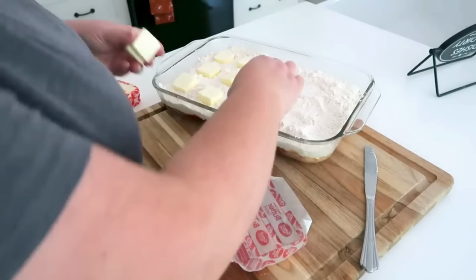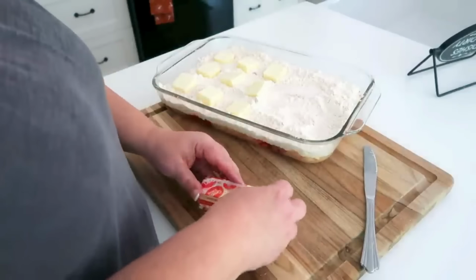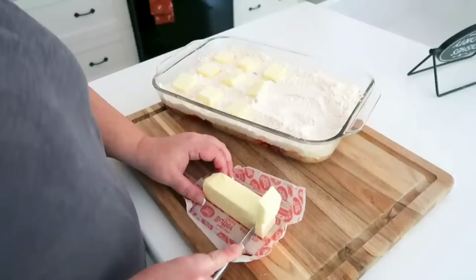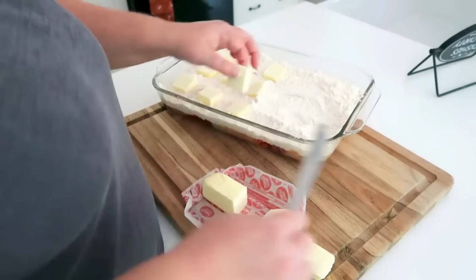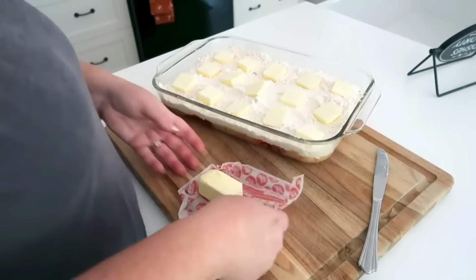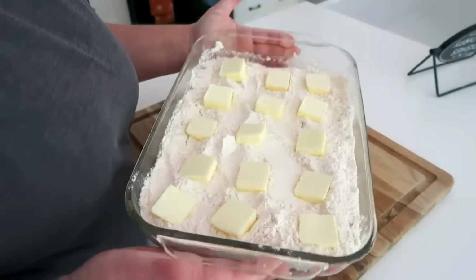I think I ended up with 15 tablespoons total. Each one of those squares is a tablespoon, but like I said, if you want a little less or a little more, it's important that you put enough that the butter will melt and cover all of that cake mix. That's what allows it to get nice and chewy and browned and crusty. So make sure you put enough on there. Go ahead and lay them across the top in a nice even pattern like I have here.